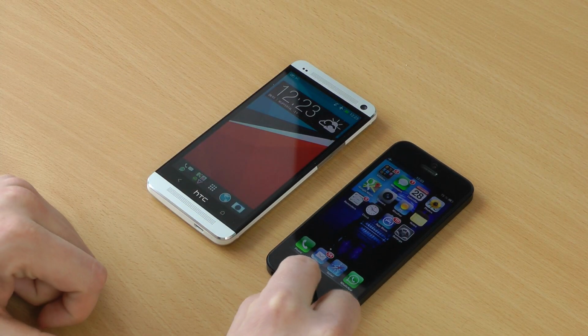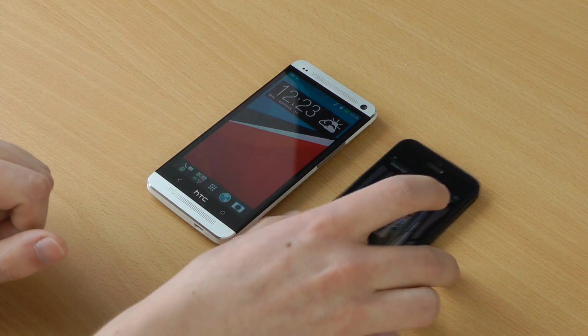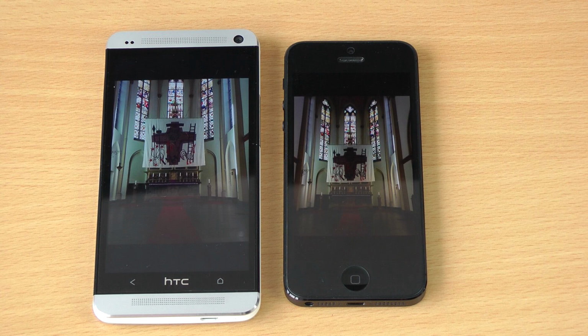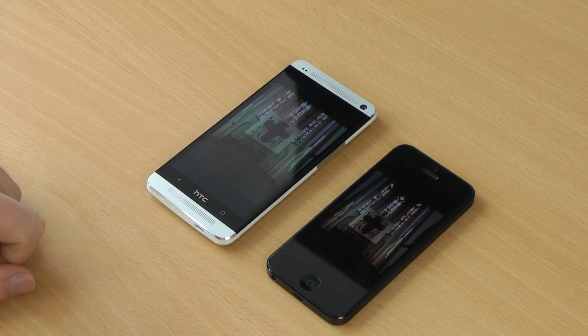So I took the same picture with both devices, and here we see the picture on the iPhone 5. So this was inside of a church, and so we'll also see the same picture here on the HTC One. Now, while at first this really sounds like a marketing gimmick that the sensor gets more light on the HTC One, this is actually what I found to be true, because especially pictures in low light usually resulted in a brighter picture on the HTC One.